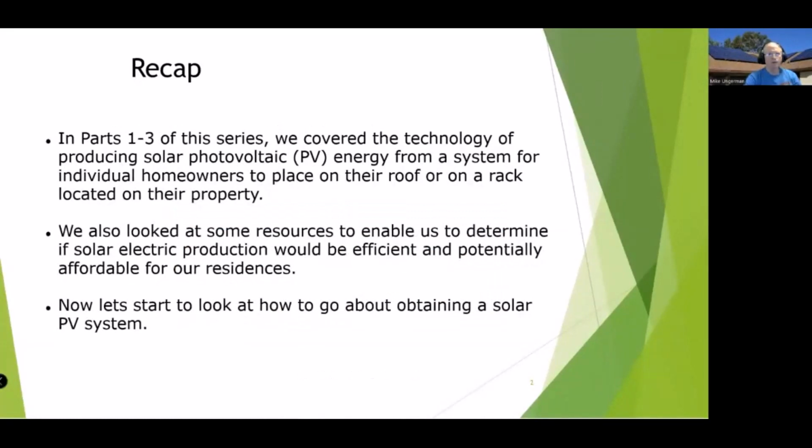In parts 1 through 3 of this series, we covered the technology of producing solar voltaic or PV energy from a system for individual homeowners to place on their roof or on a rack located on their property. We also looked at some resources to enable us to determine if solar electric production would be efficient and potentially affordable for our residences. Now let's start to look at how to go about obtaining a solar PV system.